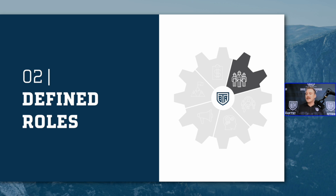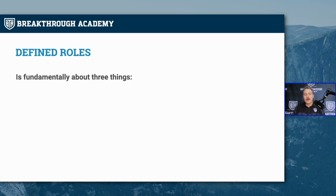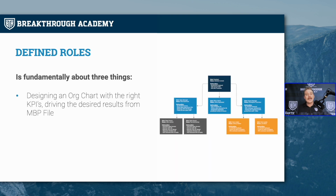But pretty quickly, you get into this situation where your team is falling over one another, right? Balls are getting dropped in one corner, but then there's also like the duplication of tasks in another corner. And what's happening is no one has slowed down to answer a very simple question. Who does what inside this organization, and how does that get communicated effectively? So defined roles, it's fundamentally about 3 things. It's about designing an org chart with the right key performance indicators for every role, and those drive the desired results from the MVP file that we just looked at.